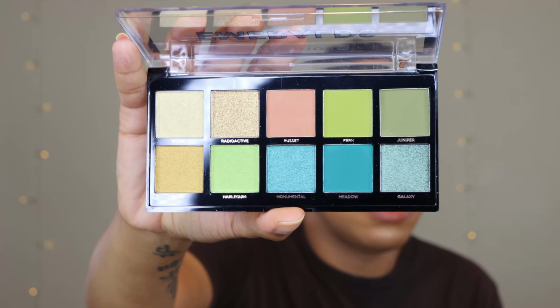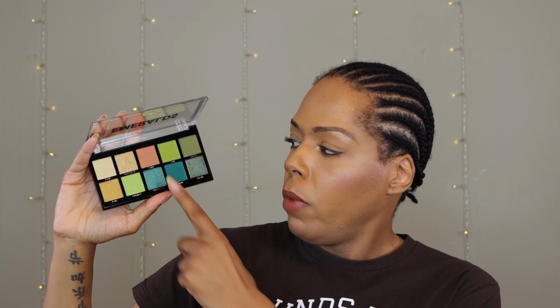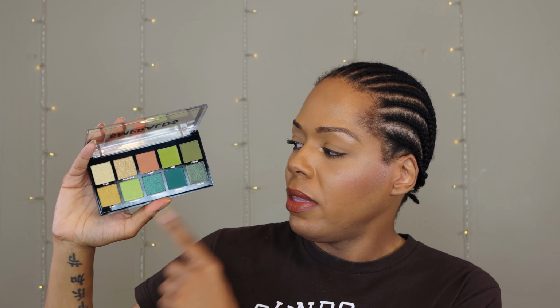Beautiful green color story, and this is truly green. The one thing that I loved most about this is that they didn't waste any time with 15 browns. We got that one matte brown here, but everything else is beautiful and has a green tone to it. So I'm like, that's how you do it. If the drugstore brands can get it right, what is so wrong with these other brands trying to get it going? Not sure, but I am so happy they have that one there.